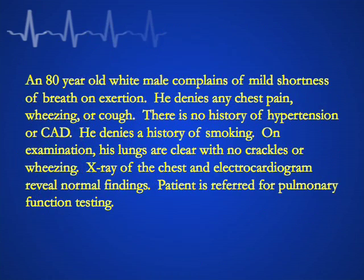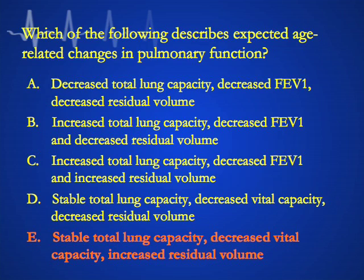Moving on, I think we already covered that question. So, the answer was stable total lung capacity, decreased vital capacity, and increased residual volume.